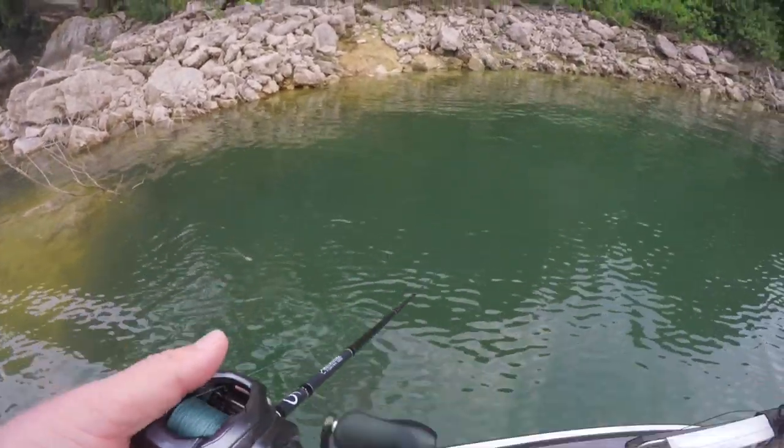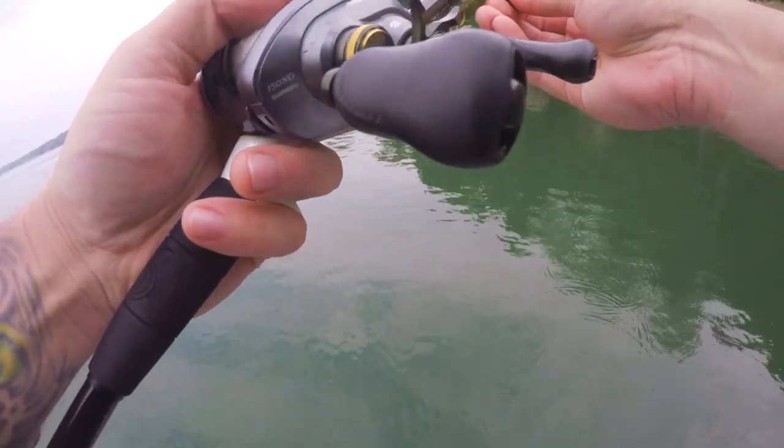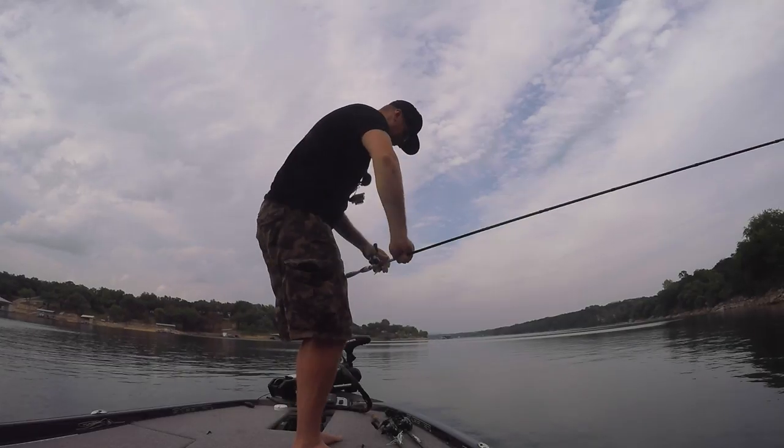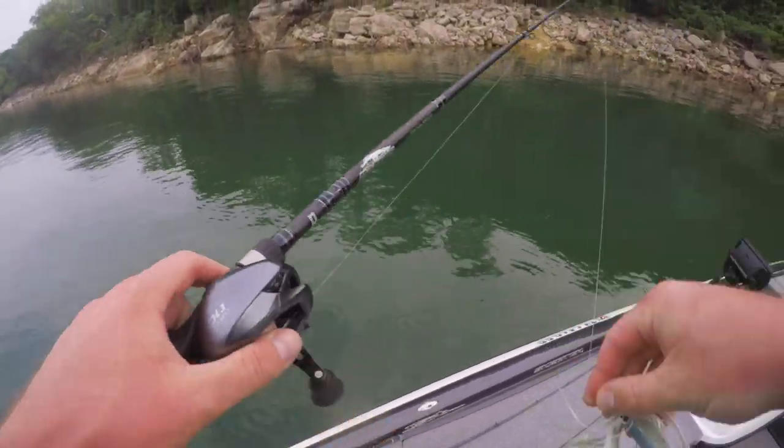She was coming up for it. She seemed interested in that top water, but she wasn't going for it. She was just kind of slowly crawling behind it. I'll throw the swim jig over there under that tree, see if she'll eat this.